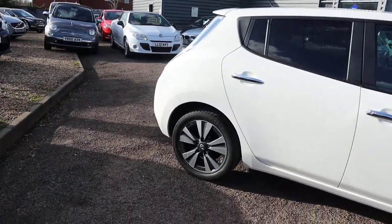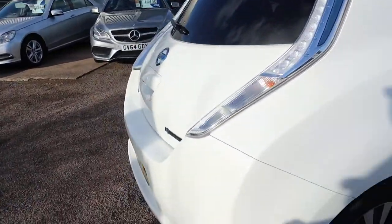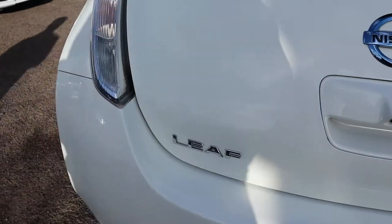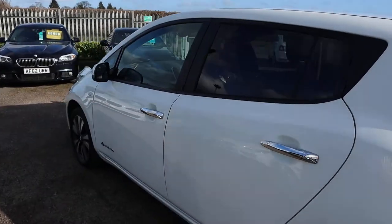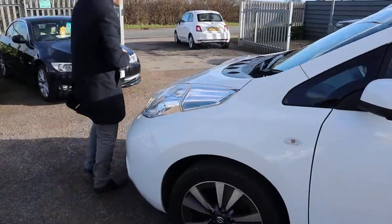If you're looking for finance, we've got very competitive rates. We've got part exchange, it's no problem either. Everybody getting into the zero emission bug. Country Car, we're trying our best to get in there, and this is a fine example of how we're getting on. It's in fantastic condition.